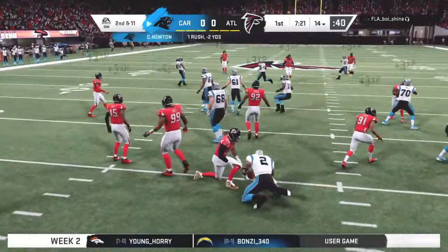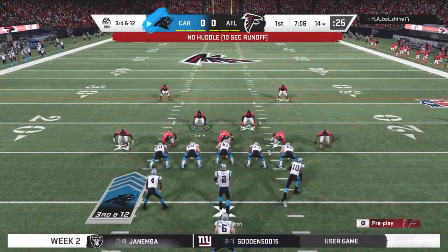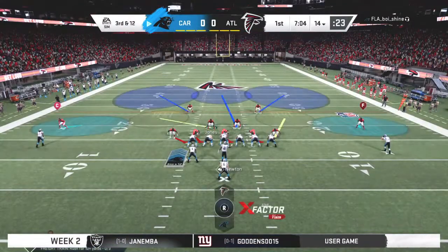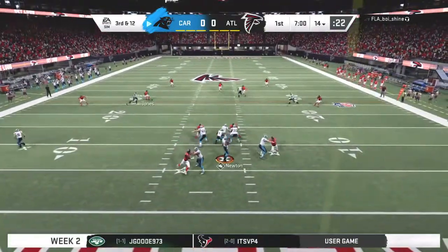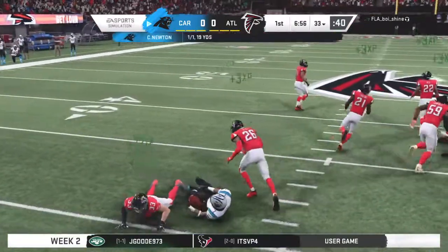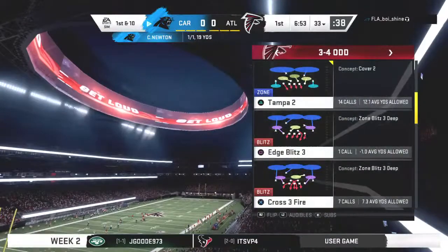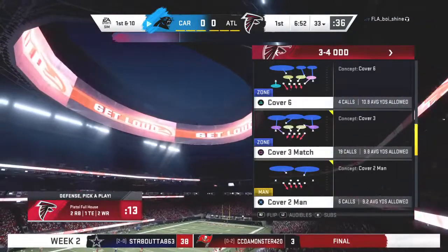Not even a chance to pitch that one as he's swallowed up in the backfield. The tally there, -2 yards, brings up 3rd down. Throwing on 3rd down, Newton. And he's got his target. That's Moore. And he's going to get this one across the 30-yard line. A 3rd down gain of 19.